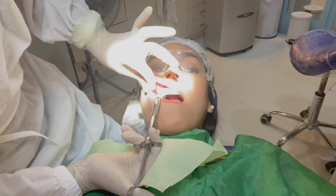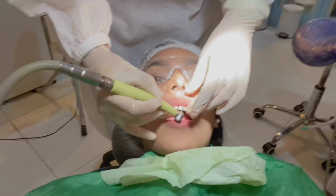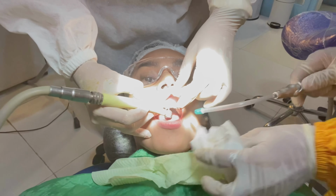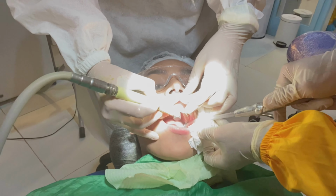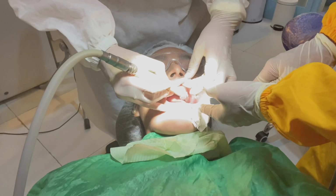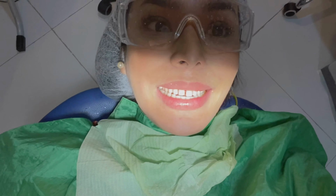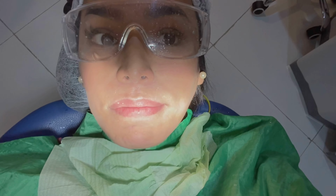After taking the measurements, Doc Amor is now administering anesthesia in preparation for the next procedure. Now she's removing the old veneers. After removing my old veneers, Doc Amor is now shaving or sanding off my old teeth. Yeah, these are my original teeth. So my old veneers have been removed and the sides have been shaved in preparation for the new ones. I look like a piranha.